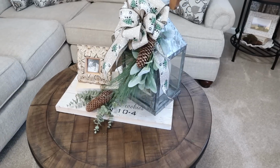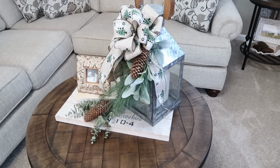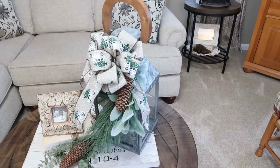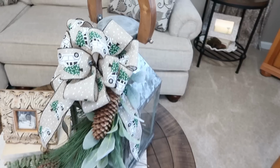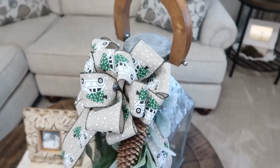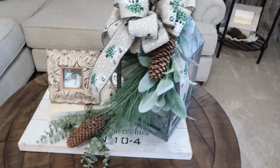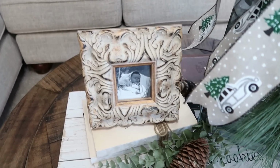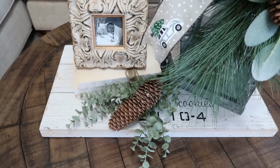On my coffee table, I have another one of those galvanized metal lanterns like the one that I have in my dining room. I also got this one at Marshall's, and I decorate it for every season, of course. I have more of that beautiful ribbon tied into a big fluffy bow, along with some pine cones and greens. And down below, I have my favorite picture of my hubby when he was just a little baby, with some more greens and pine cone.